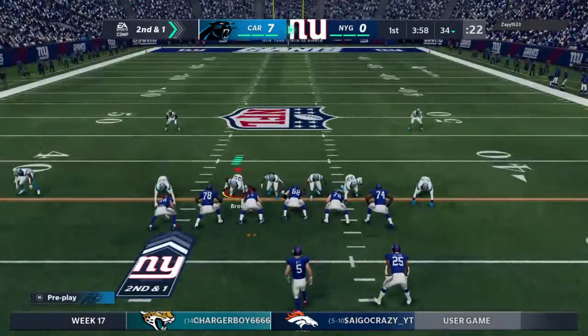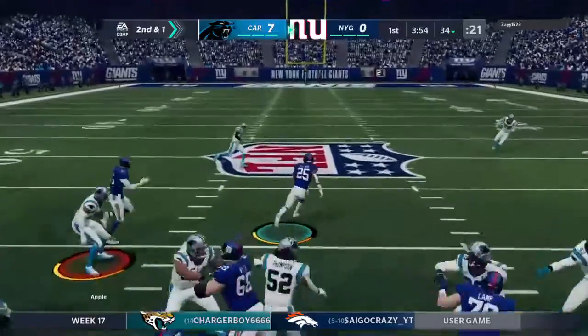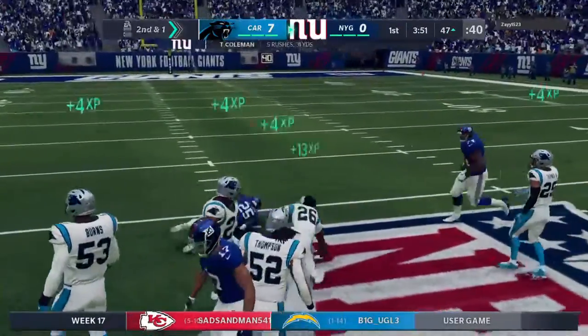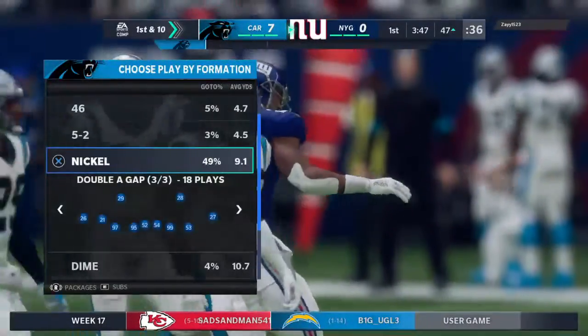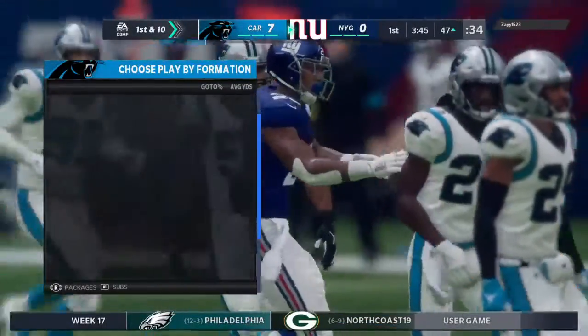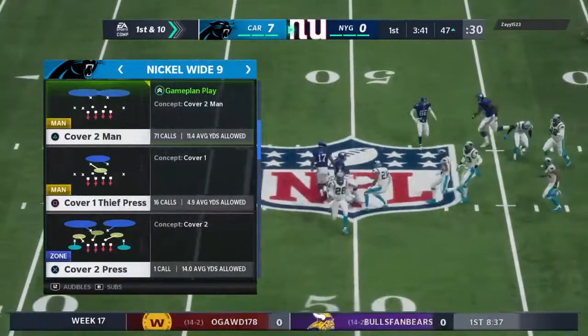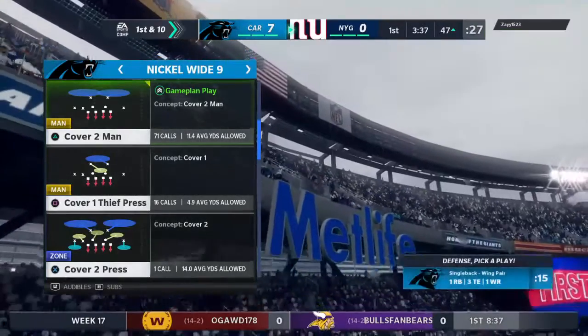Here's 2nd and a yard from the 34. They'll run here with Coleman out of the gun. And he'll be taken down, but not before he works it past the 50. 19 yards the pickup there. Move the chains. Well, they came into this game saying it was important that they set the tone and show that they can run the football. I believe that they've done that here in the first quarter.